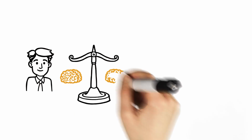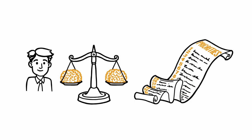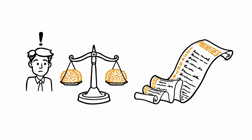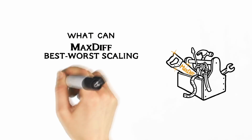Have you ever needed to measure people's preferences or attitudes? Have you ever had to prioritize dozens of items, actions, or policies for your organization? Whether you work in the private sector, government, healthcare, economics, psychology, or marketing insights, a simple yet powerful research technique known as best-worst scaling, or MaxDiff, could be just what you need in your toolbox.